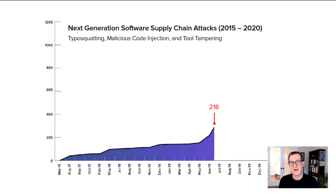Now, we've been following this kind of behavior within our software supply chains for a number of years, and through our own research at Sonatype, as well as other research out there in the industry, we're able to track an increase in these types of software supply chain attacks, either typosquatting, brandjacking, malicious code injection, or tampering of tools, as we saw in some cases like Octopus Scanner back in May of 2020.